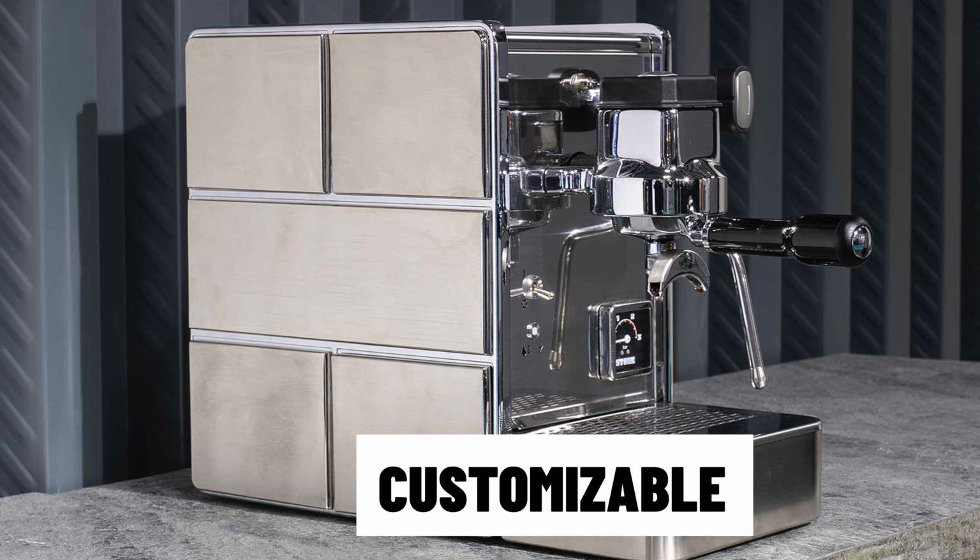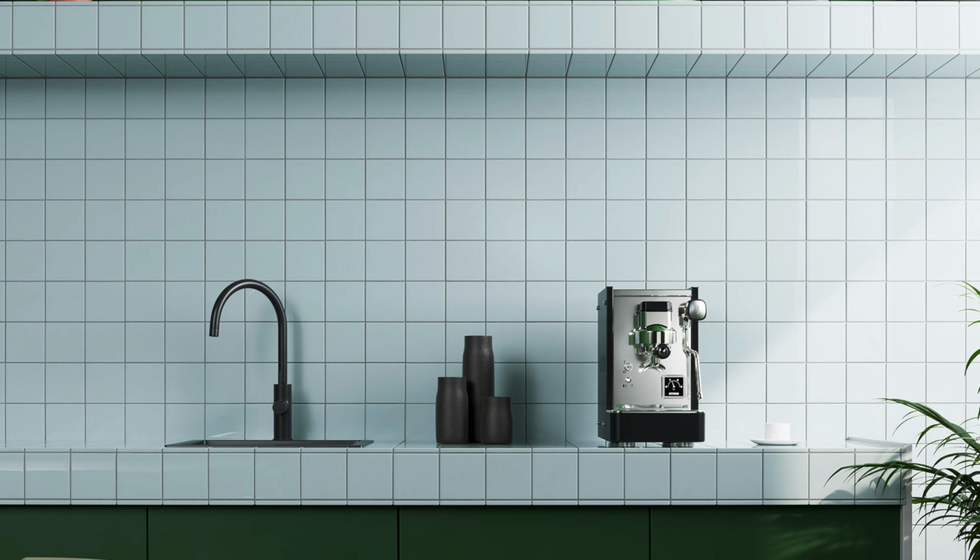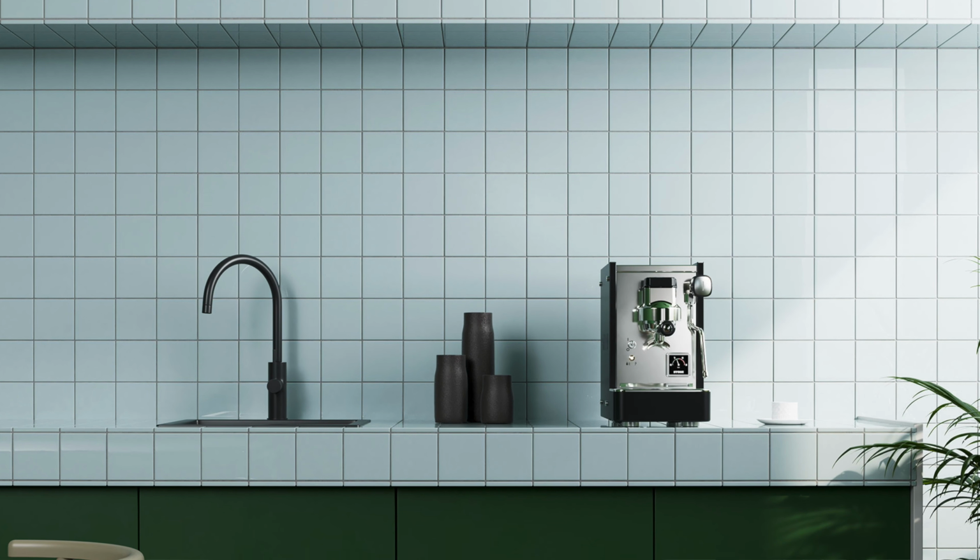It's really customizable, and I think the way that they've designed the actuator to turn on your extraction just makes you feel like you're turning on a tap. So if you've got a modern design house with nice big tiles on it, you can get it to match. And I love this machine.